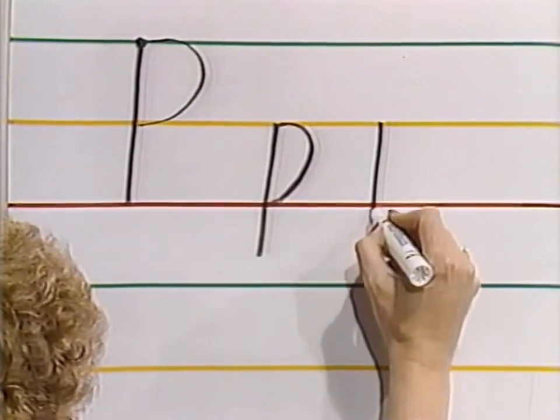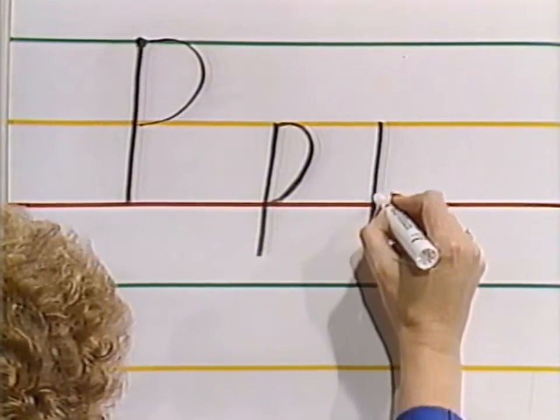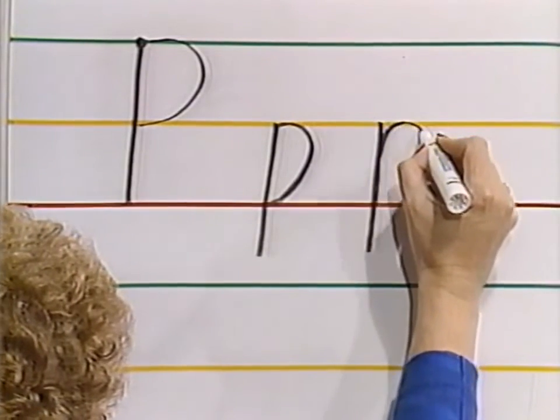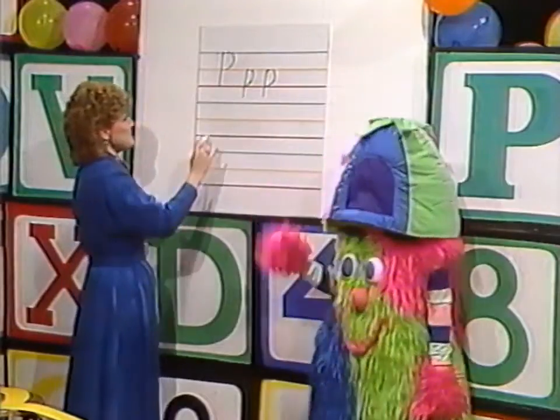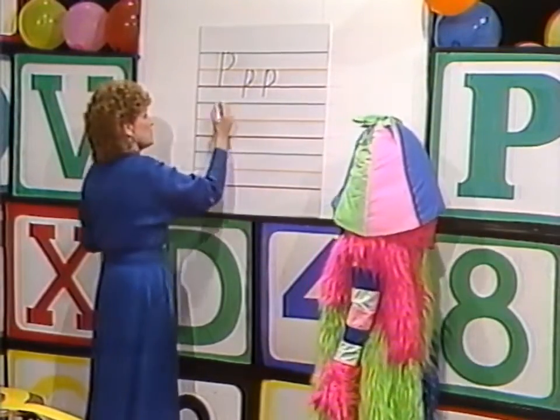You can do it that way, or you can do this. You can go down, back up that same line, and go around like this. It's a little harder to do this. Small letter P. What sound does P make? P. Oh, and I have a word for it today.